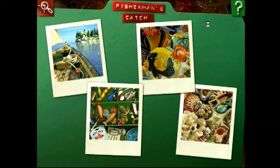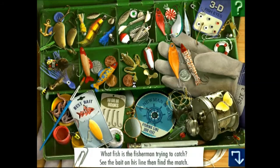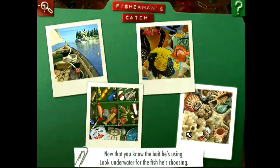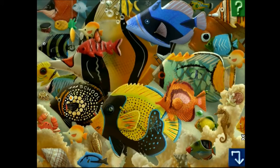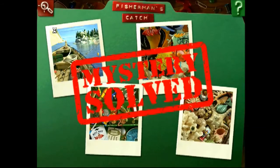You finished all the riddles. Now, here's your clue to solve this mystery. What fish is the fisherman trying to catch? See the bait on his line, then find the match. Now that you know the bait he's using, look underwater for the fish he's choosing. This mystery is solved.